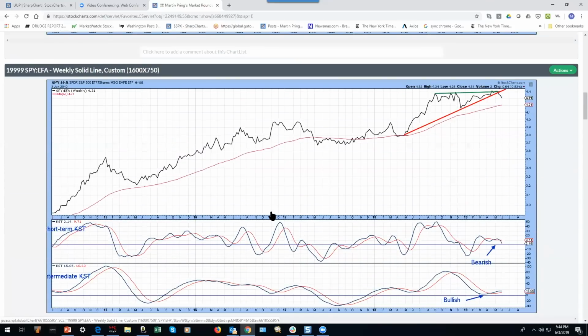Okay, so the last stock chart is this one here. This is the S&P versus the EFA. In other words, the US market against the rest of the world. It's in a bullish trend because the long-term KST is bullish and it's above the 65-week exponential, which is this one here.